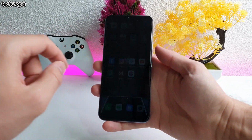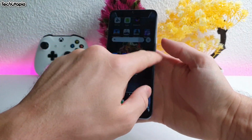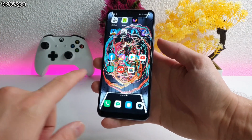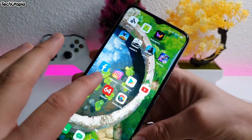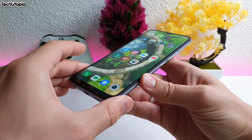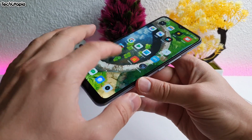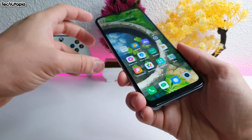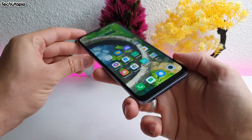Okay, that's the minimum brightness. Let's go to maximum. That's maximum brightness. Here we go. Now check the viewing angles. Nice, seriously, nice. I don't see color ghosting or color shifting that breaks the colors, which some LCD IPS panels have, and some Xiaomi devices have this problem, but this one honestly looks impressive for now.